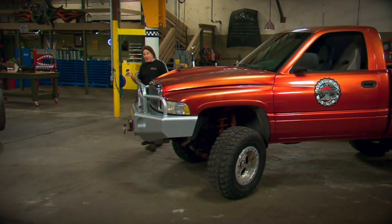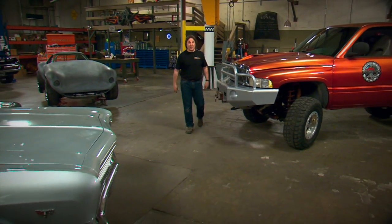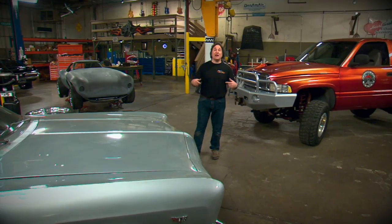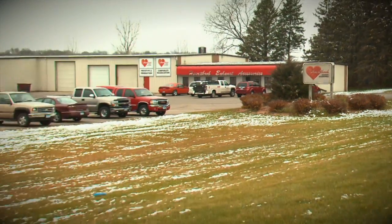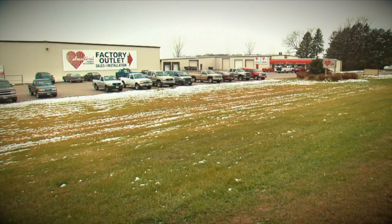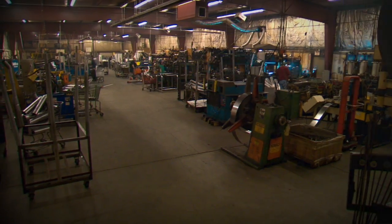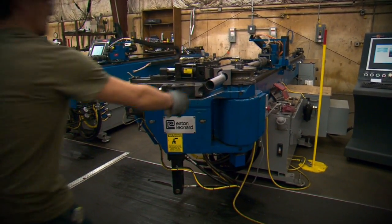But with all the new regulations and laws and different cars and trucks that keep coming out all the time, how does an exhaust company stay on top of all this and keep putting out cutting-edge products? Let's take a look. Sprawling over several acres of land in Litchfield, Minnesota, the massive Heartthrob facility designs and produces some of the best exhaust systems and components in the industry.